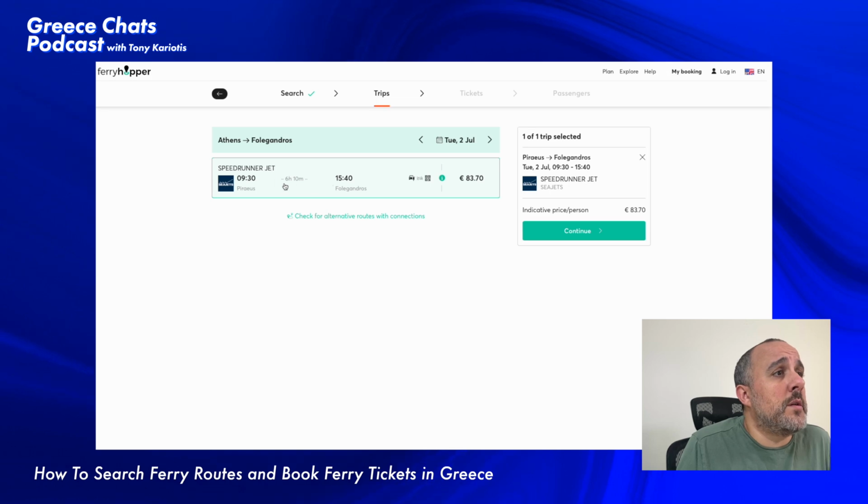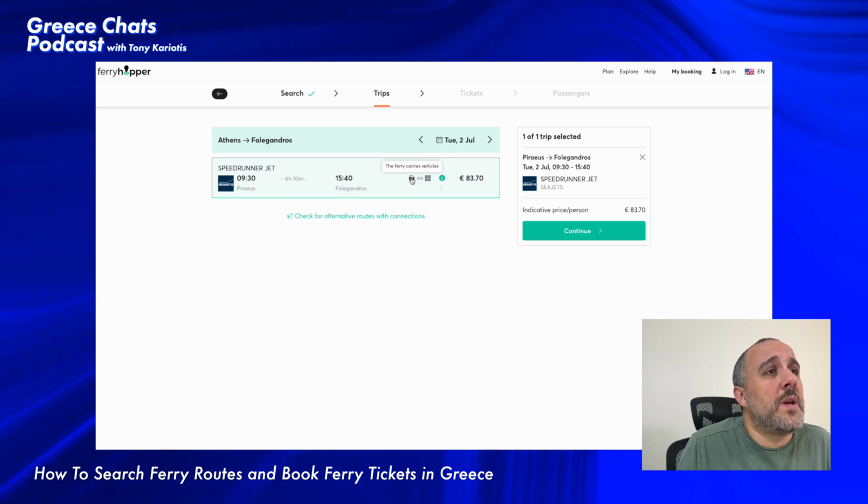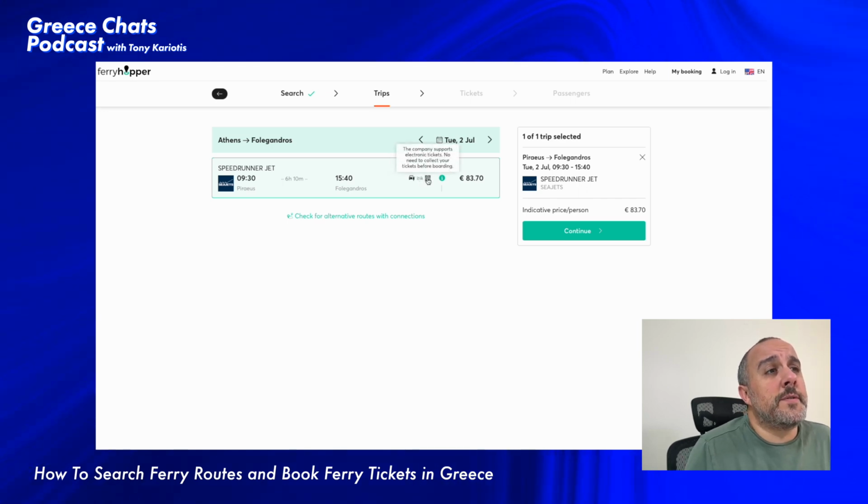Alright, so here there is a ticket. Now you want to always look here. These 3 are really important indicators. This will tell you if the ferry allows vehicles. This one will tell you if it has cabins, and this one will tell you if there are electronic tickets that you can add to your Apple Wallet or Google Wallet, as a digital ticket that they can scan.